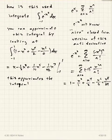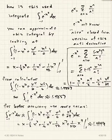All right, so you could actually enter that function on a calculator, for example, and find the decimal value for that, and you'd get an approximation for that integral. So, to integrate e to the negative x squared from negative 1 to 1, we use various Taylor series approximations for e to the negative x squared.